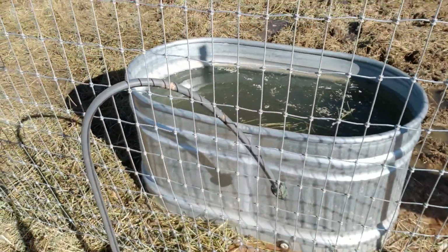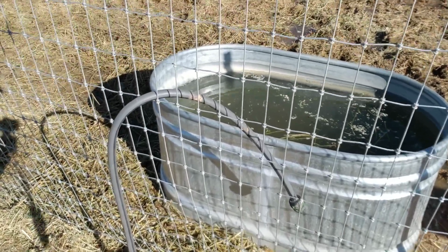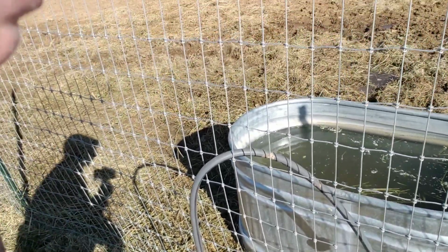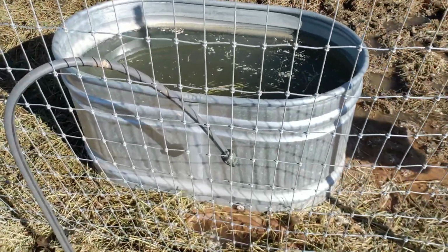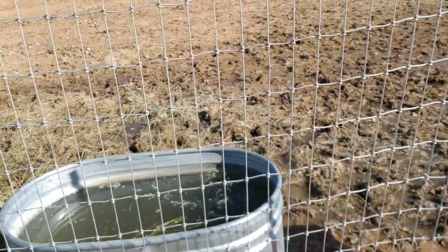So the biggest fail was that I left it running, and then the second big fail was that it wasn't even in the bucket. So I've just basically stood out here and watched it because I needed to get it filled up. So that was my morning fail.